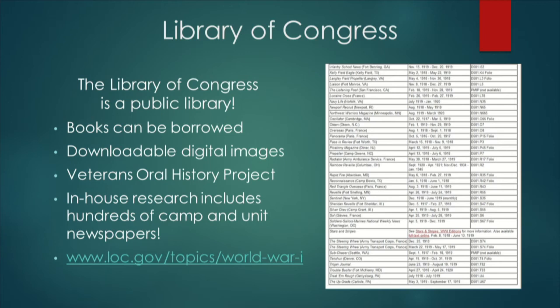And I provide over here just a small screenshot of all of the camp papers that they have. So you can see they have them for overseas. You can see that they have them across the country, from Virginia to California to Washington, D.C. to Illinois. So there are lots of camp newspapers that exist. Take advantage of those as well.